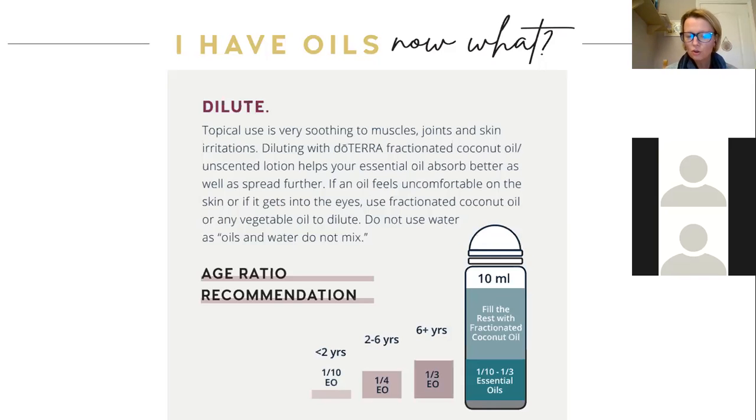Why fractionated coconut oil? Is because it absorbs quicker than a normal coconut oil. This is just to do with absorption. You can use any other carrier oil. For example, I make my own face cream, not a cream, sorry, face oil. So as a base, I use things like avocado oil or argan oil or jojoba oil, or I mix different oils. So you can use any of those. It doesn't really matter. It's fine.